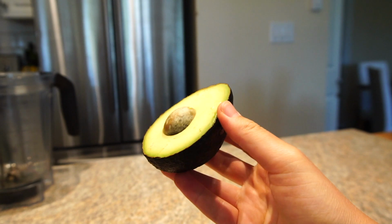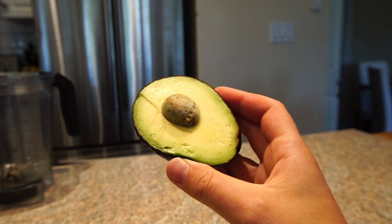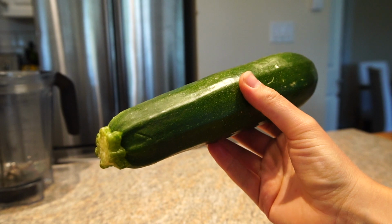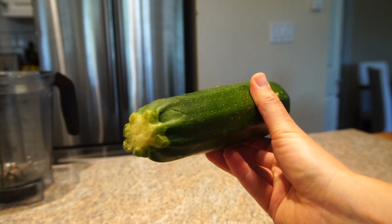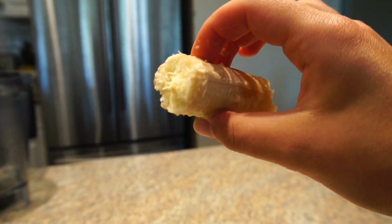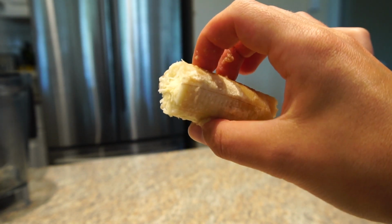We're going to do it. And let's make this smoothie. Next up, we're going to add just a quarter of an avocado. An avocado is just such a great source of healthy fats, and it really makes this smoothie nice and creamy. And then we're going to add a bit of zucchini. I love adding zucchini for its really wonderful source of fiber, and it also makes the smoothie taste kind of nutty. I love adding just half of a banana into the smoothie for a little touch of sweetness and to just bind it all together.